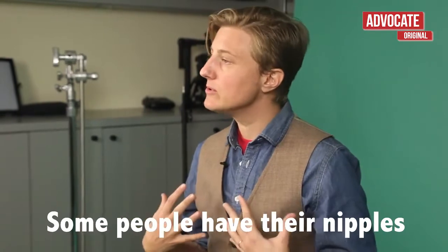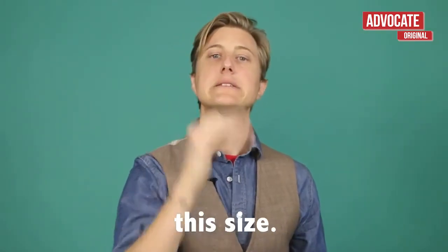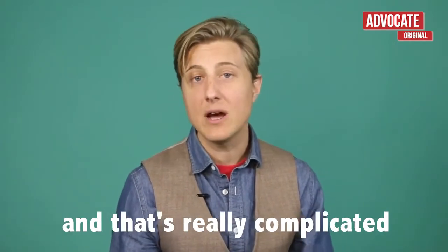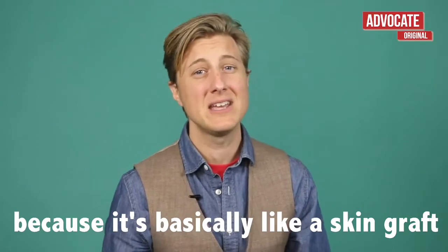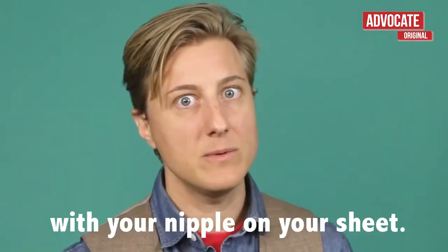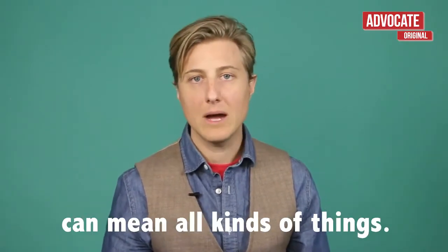Some people have their nipples regrafted. Typical male nipples are about this size. So some people have bigger ones, and so they'll have those shrunk down, and that's really complicated because it's basically like a skin graft, which means that sometimes the skin can fall off and you wake up with your nipple on your sheet. Bottom surgery can mean all kinds of things.